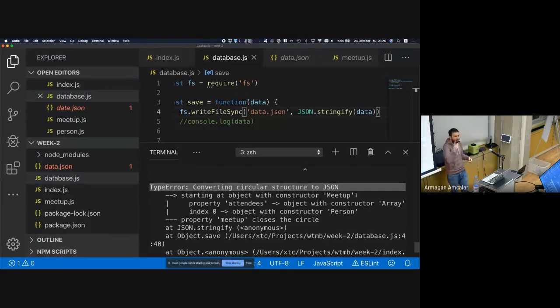So it just goes on forever. If you remember, Armand was giving an example like dot attendees 0, dot name, dot something, dot meetup. You could go infinitely within each other, so you could create a circular structure. But this is a problem when you're saving this to a file. It will create an infinitely long file because it will just keep writing things into each other. So this circular structure is not good.